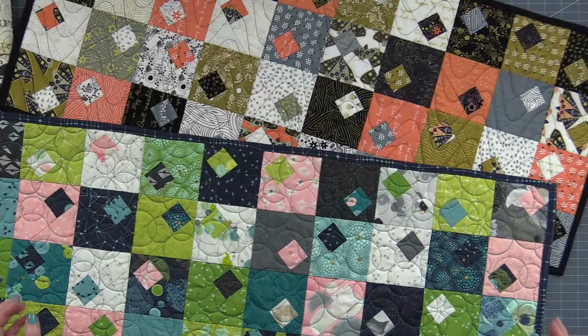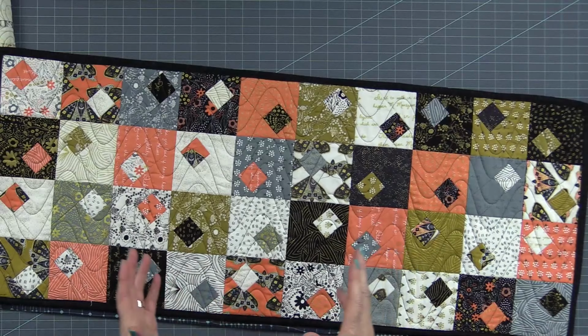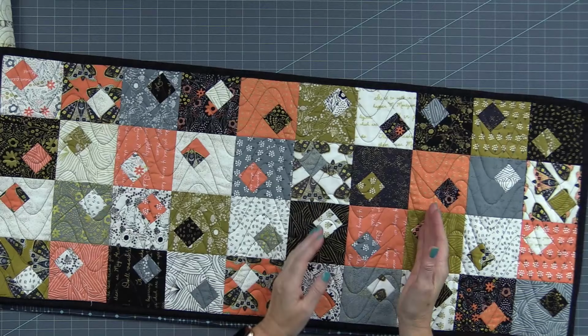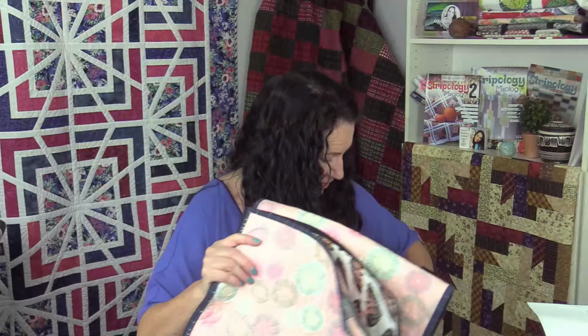I'm actually working on a quilt from a bundle. So I cut 10-inch squares for my quilt, and then I would have about 8 inches left of my half yard. I cut 5-inch squares so I can make two runners that match my quilt. So that's really a great way to do it. So this is Little Jojo. She's not the first one out of the littles, the new littles.